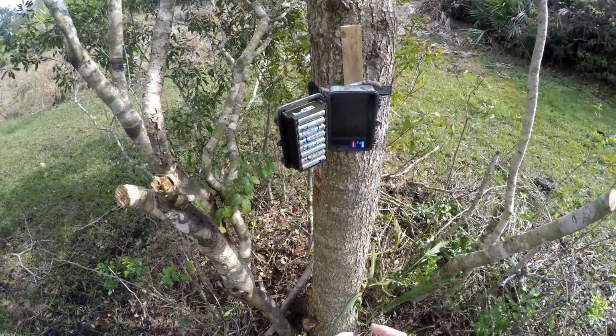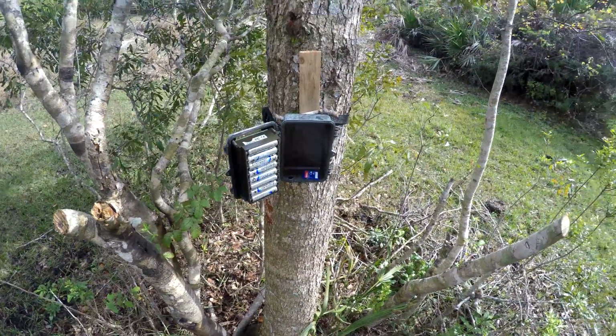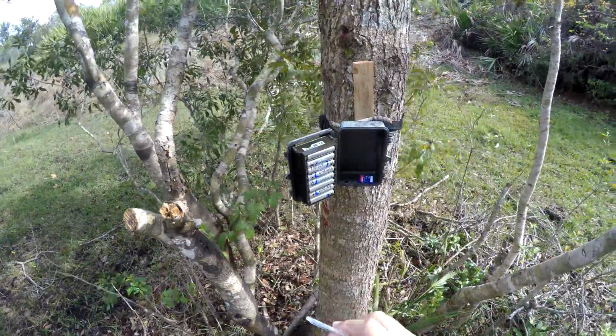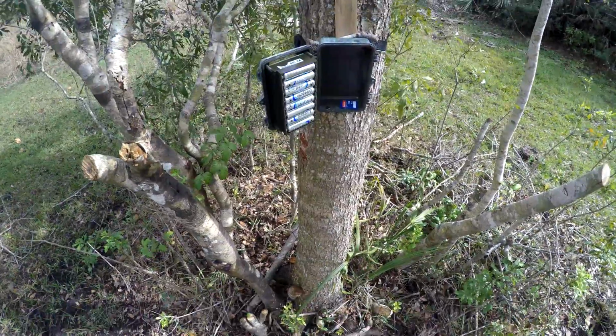I'm using these new Energizer lithium ion batteries. They're a lot more expensive, but they do seem to last quite a bit longer than normal Duracell batteries or the normal Eveready batteries. So I highly recommend them.